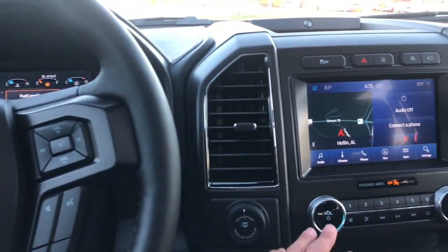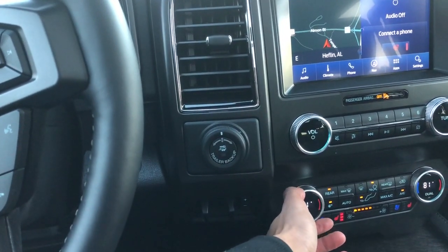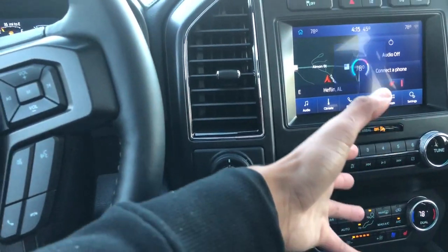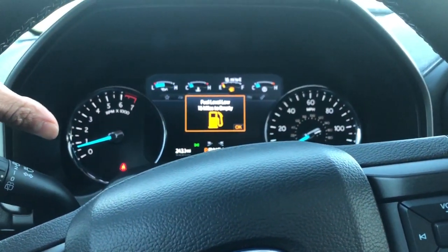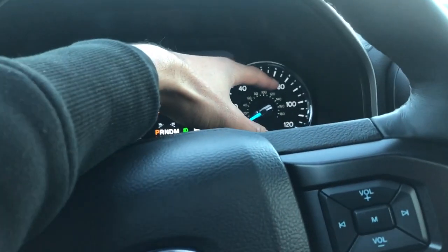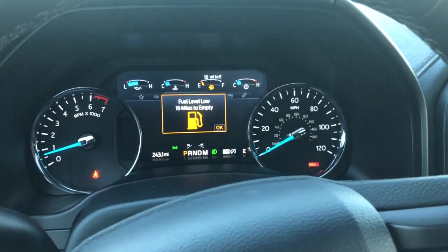I'm going to try to go through some of these controls a little bit briefly. These are all your climate controls down here. I'm burning up because the heat is hot. I did have it running before I got in here. In this display right here, yes, you do have an analog and a digital display at the same time. So your gauges, they're analog, and your center screen right here is a lot larger than what you see in most other Ford vehicles.